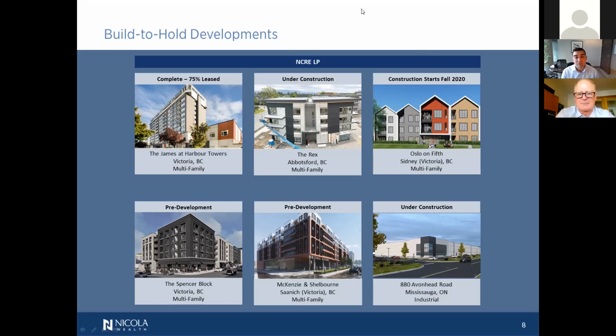So here's a few examples. These are all in our Canadian income fund. Starting in the top left, probably one of my favorites, a lot of people know it as Harbor Towers in Victoria. It was originally, 50 years ago, an apartment building, and then at some point it got converted to a hotel. We bought it from BCIMC, and we continued to operate it as a hotel until we got the permits. Once the permits were approved, we then converted it to a residential building.